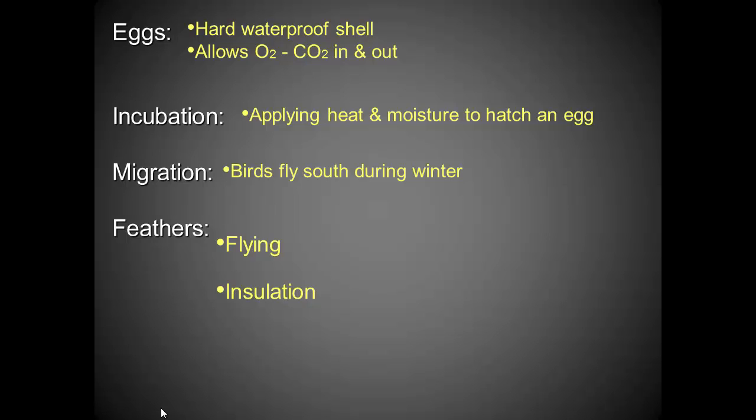Those are the types of feathers that birds have that help insulate them so they can live in cold conditions. Bird flight feathers have a unique shape. They're shaped almost like an airplane wing, so that as they move over the surface, they create lift, which allows a bird to fly.